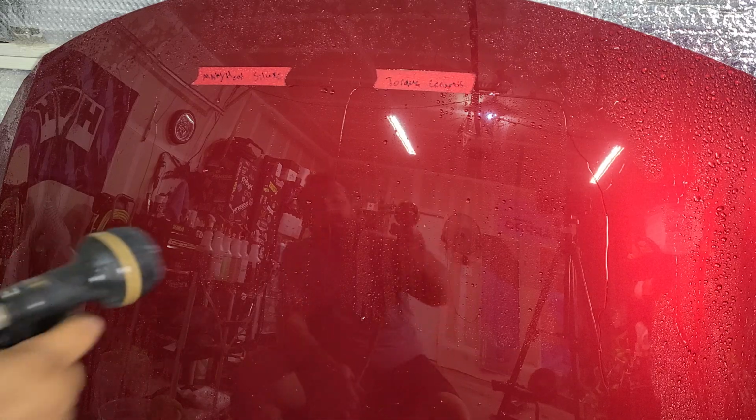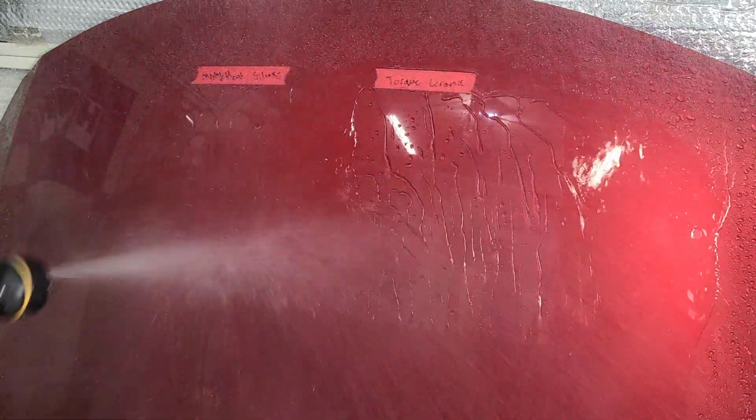Where Torque, this is Torque's third iteration. Torque's been at it for a few years now. So their third iteration of a ceramic spray, pretty good. I gotta give hats off to you, Torque. I am very surprised. Let's hit it with shower setting.